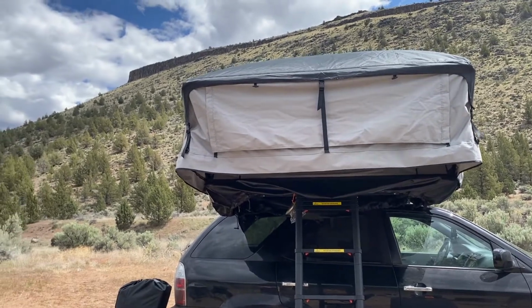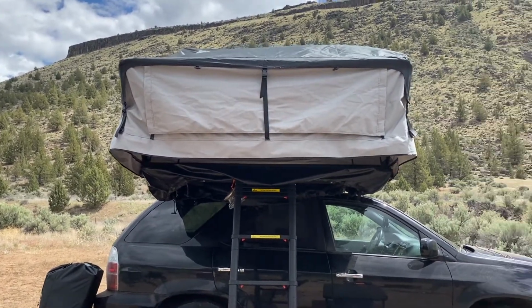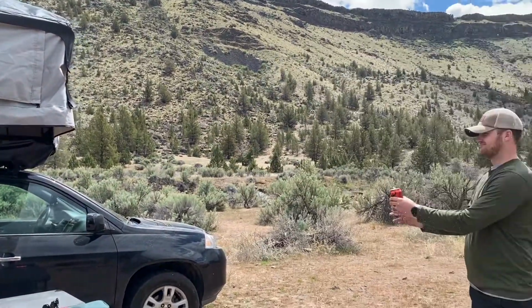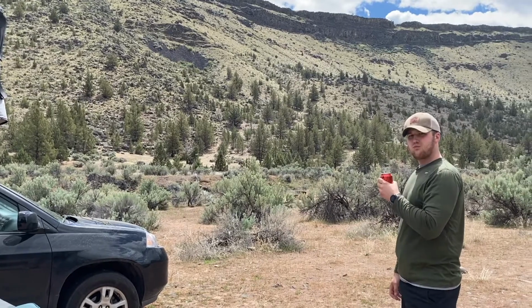Alrighty, we got here and we're getting everything set up. Oh, we should probably get the annex up before it starts raining.